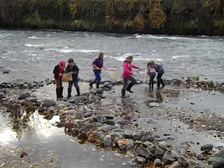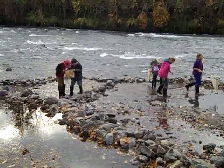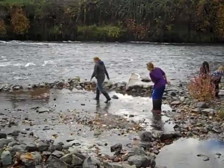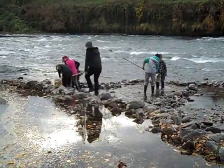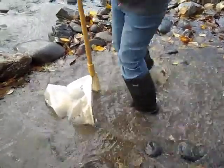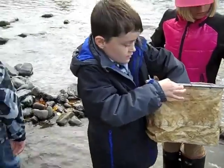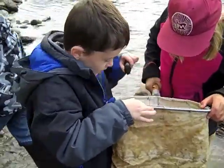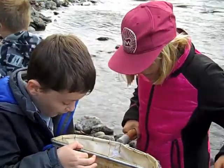The kids were able to safely enter the Rogue River here to collect macro invertebrates. Working in teams of two, they used D-nets to capture macros that were released by agitating the rocks where they hide. You guys have something moving in there? Yep. We went today. Holy cow, we caught like a ton. See, I told you this spot was good.